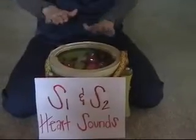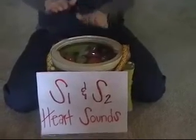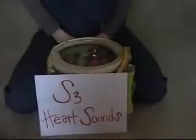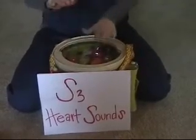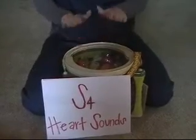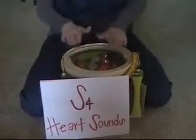An example of what S1 and S2 sounds like. Lub dub, lub dub, lub dub, lub dub. This is an example of what S3 heart sounds sound like. Kentucky, Kentucky, Kentucky. And what S4 heart sounds sound like. Tennessee, Tennessee, Tennessee.